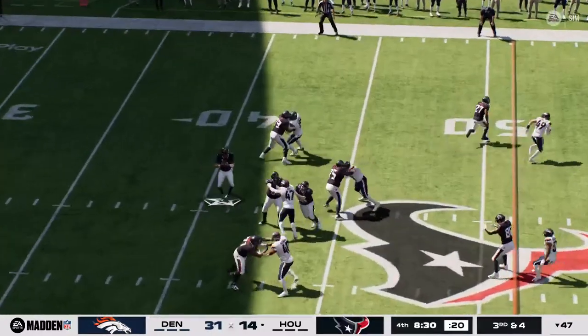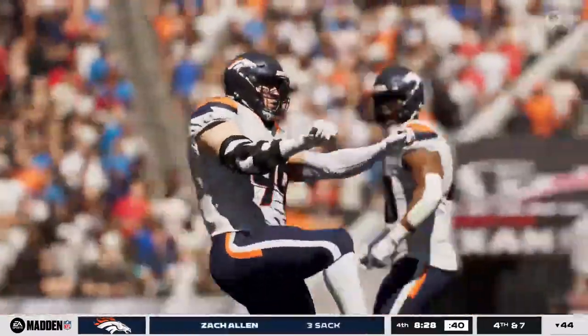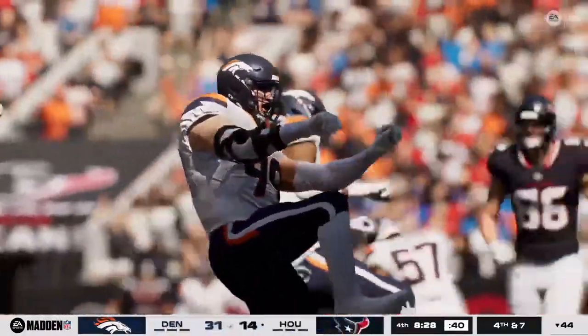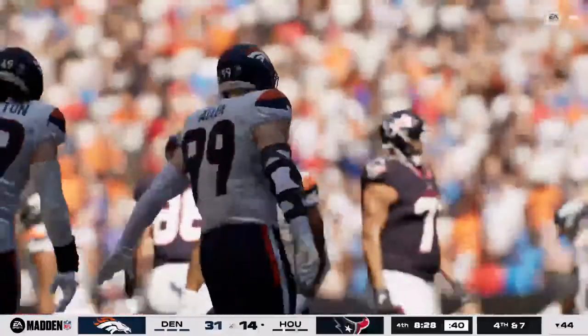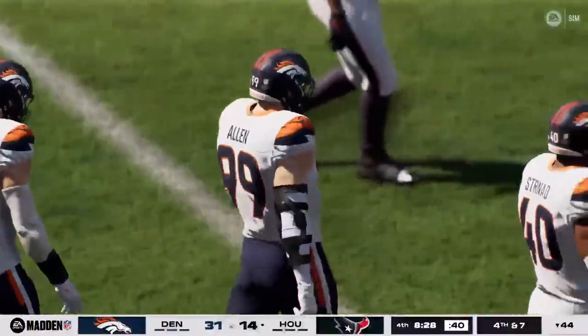Out of the gun now on third down. Well, they get to Stroud, nowhere to go, and he goes down. It'll be a sack and a loss of 3, but more importantly, it brings up 4th down.